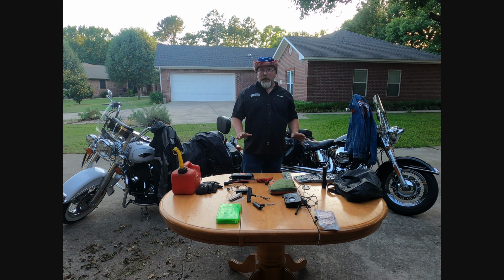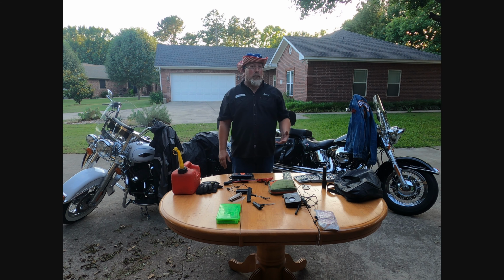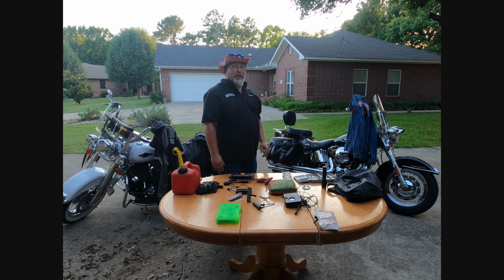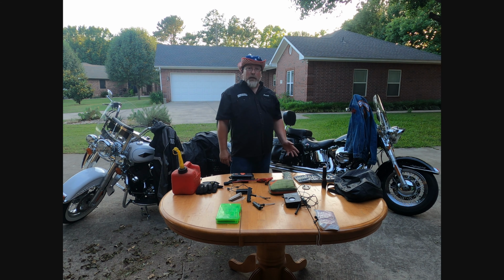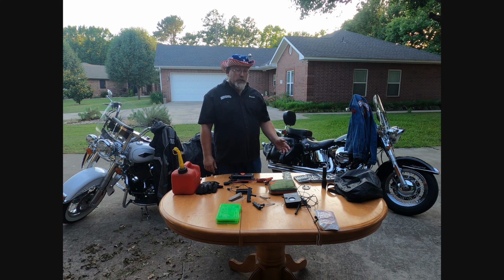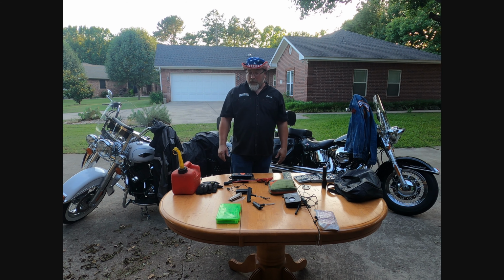I've learned from experience, sometimes the hard way, that you want to carry certain items with you when you tour. This is my motorcycle over here. It's a 2016 Heritage Softail Classic. I've got a little over 50,000 miles on it in the 4 years that I've owned the motorcycle. One year I did 27,000 miles. That was my best year, and the other year somewhat less than that. But it averages out to a little over 12,000 miles a year or so.